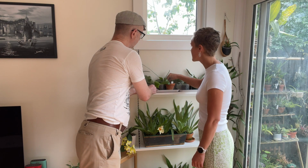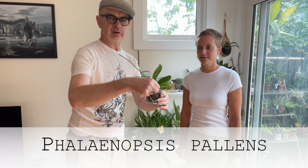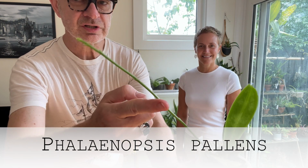And pallens. We've got a, oh, pallens, yes, there. Look at that. Can we show him on that one? Pallens. And look at that. Gorgeous flower spike.